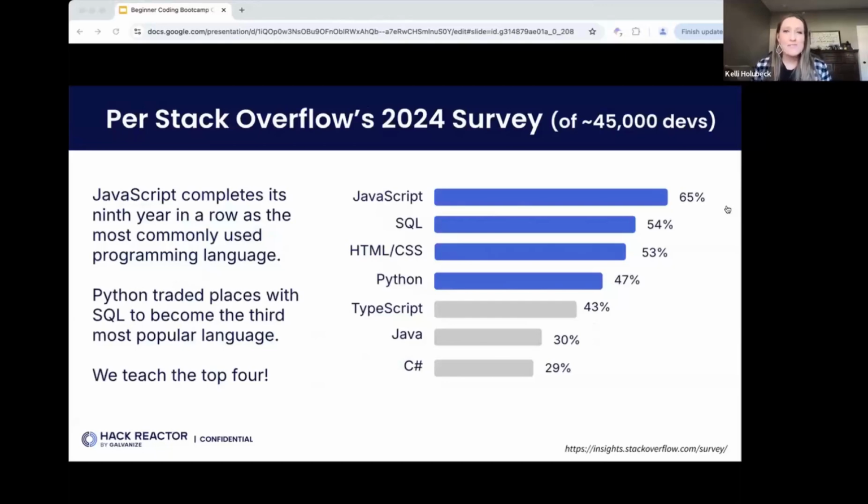All right, this chart comes from Stack Overflow, which you may or may not have heard of. They provide the most comprehensive survey of professional software engineers, complete with feedback from over 45,000 individuals. So if you've been researching coding schools, you've probably seen a lot of common computer science topics like algorithms, data structures, networking, databases. You'll see all of that in every single curriculum.